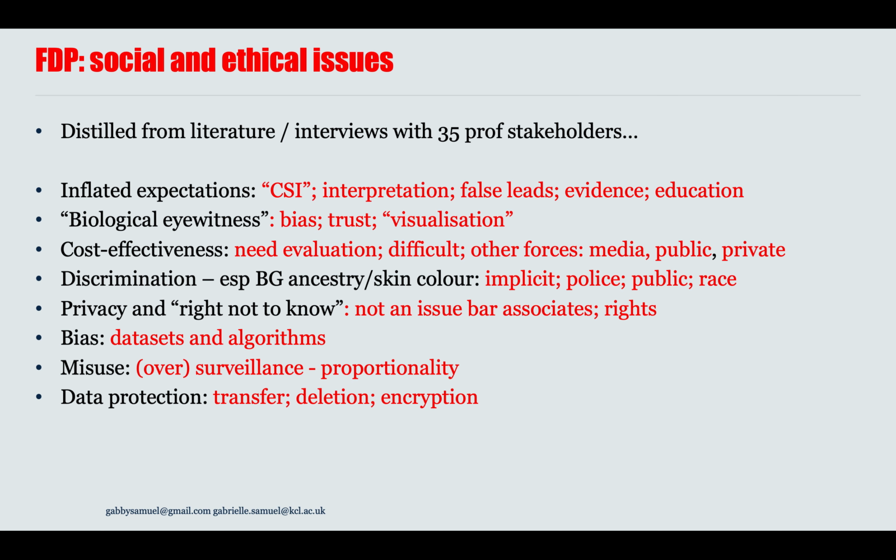And discrimination can take many forms. For example, an FDP finding that is likely African origin could easily be used or interpreted by a police officer as, we are looking for somebody that is black, so it can lead to an increase in racial profiling. And given this and given lots of other issues with discrimination, many scholars are concerned about FDP being used as a reification of the mistaken belief of a biological basis of race. And some say that FDP is actually masquerading as racial testing. So there's a lot of discrimination issues there.